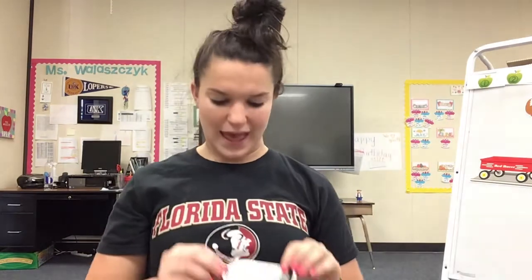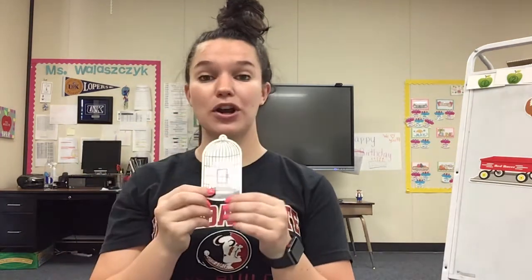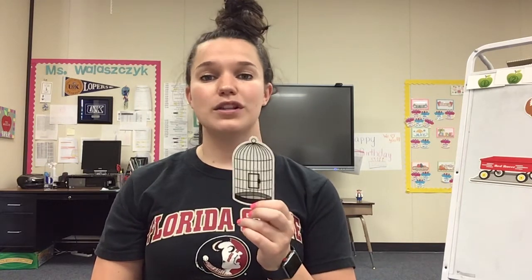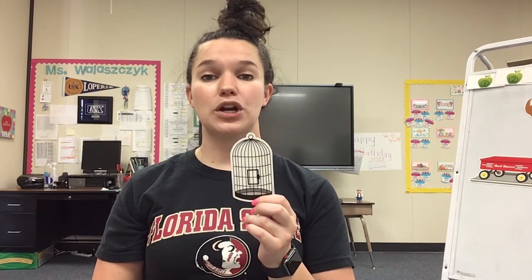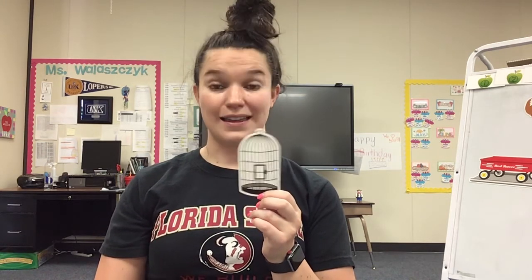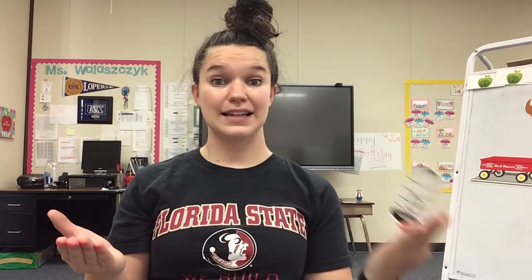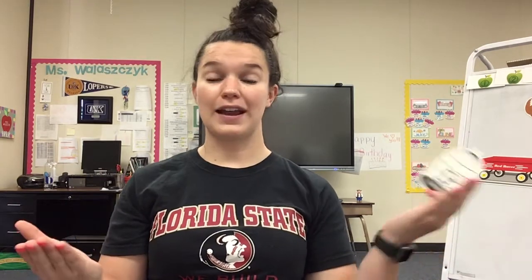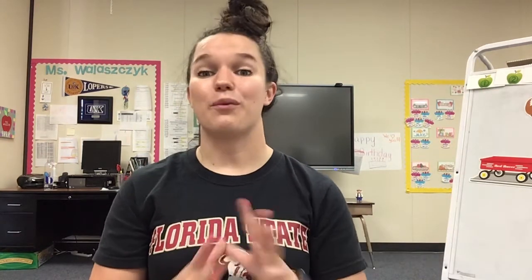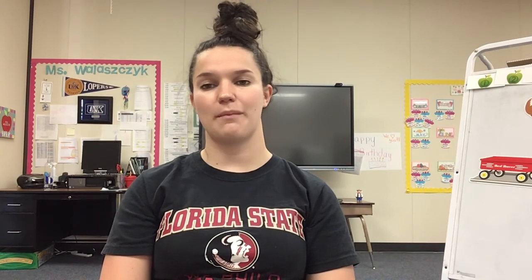Good job. And last one, this is a bird cage. This is where you would keep your bird if you had one as a pet. Now, what two words do you hear in bird cage? Yep, I hear bird and cage. Bird and cage make bird cage. Awesome job. Now, we're going to be practicing more of that because I know that's a little tricky, but there are lots of compound words out there. So thanks for helping me figure all these ones out.